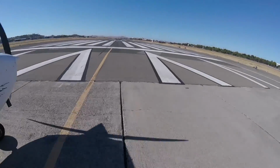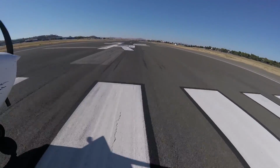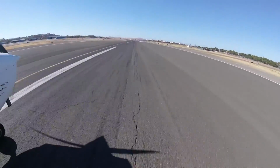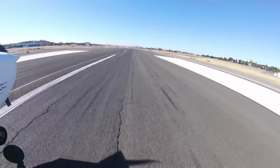Alright, wind is from the left, full power. Engine instruments are in the green. 40. And let's rotate.